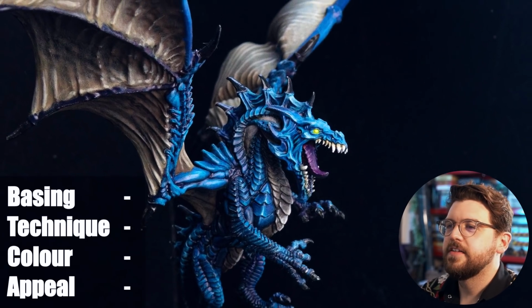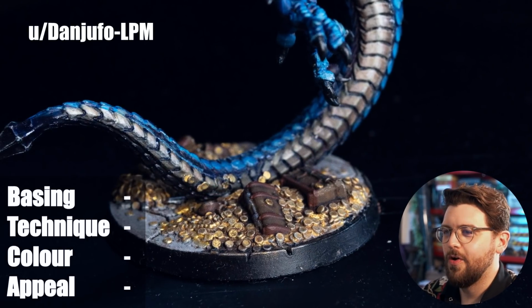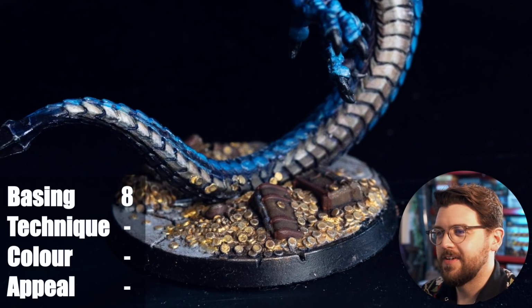Oh my word, look at this giant blue dragon. Ah, a dragon on a hoard of gold. 8, because that is a highly appropriate base on its hoard of gold, because everyone knows that's what dragons have.